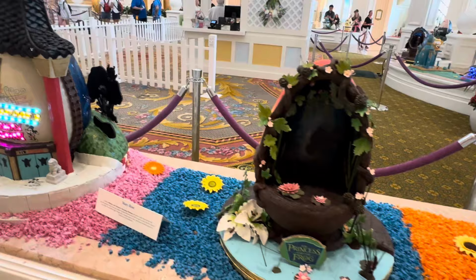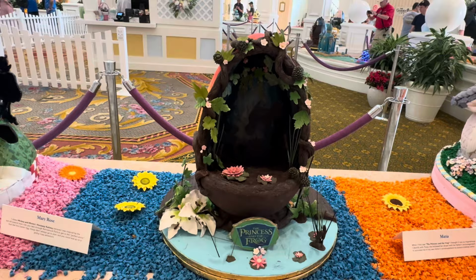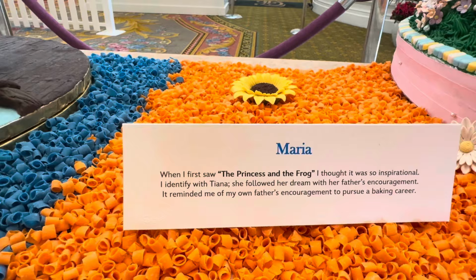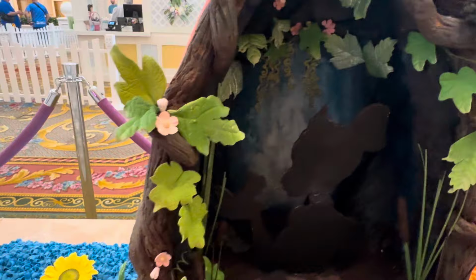Look at that. That is done by Maria, who did Princess and the Frog. She was so inspired by that movie when she saw it that she wanted to do Tiana. And inside here, you can see Tiana right there. Very pretty.